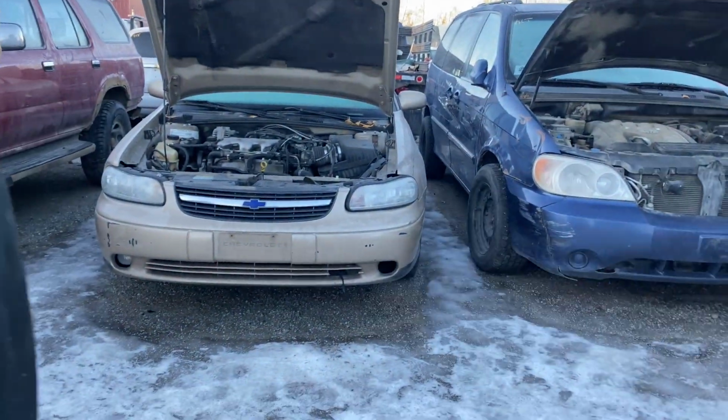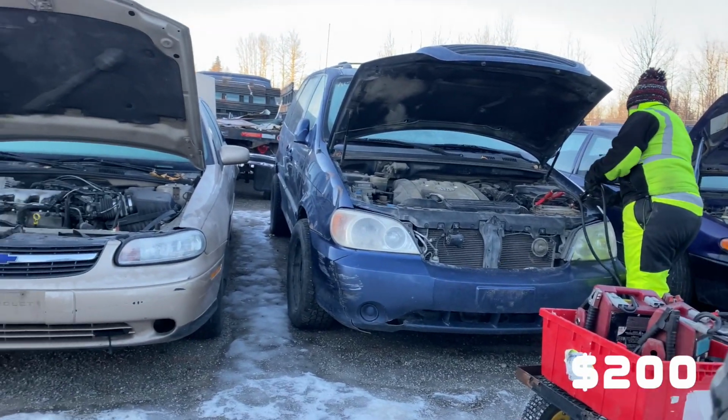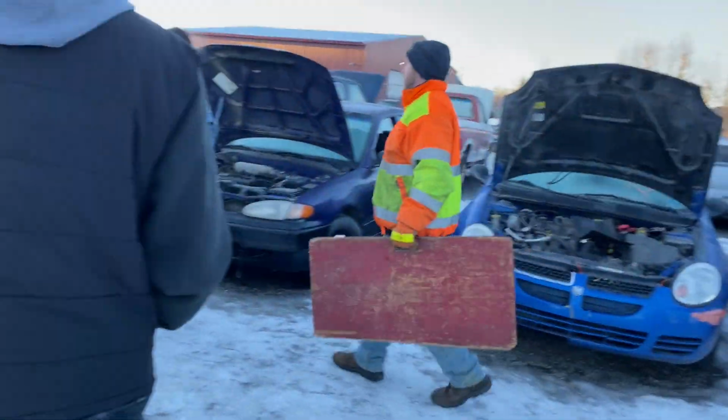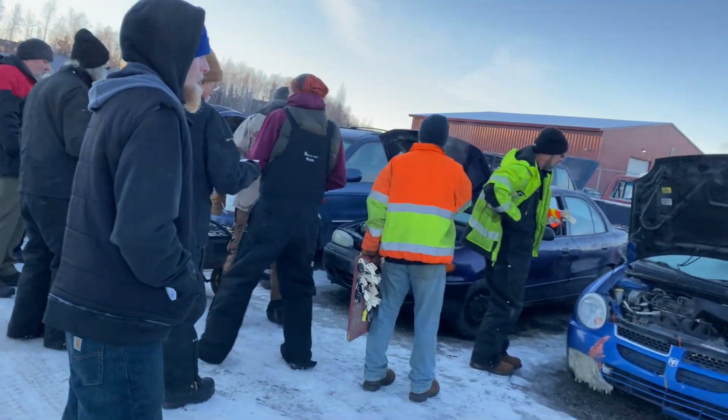Two over there, now 300, three on the little Malibu right there. So $200 number. All right, guys, so we lost the bid. I had a $600 budget, but I just didn't want to go up to 500, because 500 plus 150 bucks for towing.